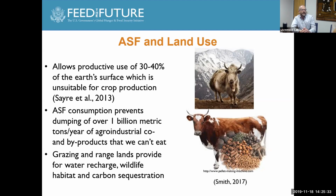In addition, particularly our ruminant species, so cattle, goats, sheep, are converting a significant amount of agro-industrial co-products and byproducts. So things like cottonseed, things like soybean meal, other things that do not go into the human consumable food chain, those animals can actually use to produce highly nutrient-dense outputs that can be consumed by humans. So we're really doing a significant conversion, not only of the grazing lands and the forages that are produced in those lands, but also of many of these co-products and byproducts that we simply can't eat.